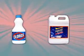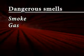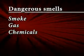Remember in the first video how we talked about storing household cleaners in different areas? If you didn't do that, they may have spilled and mixed together. This can be very dangerous. If you smell smoke or gas or see anything unsafe, leave your home immediately and don't go back in until someone has checked it and told you you're safe.